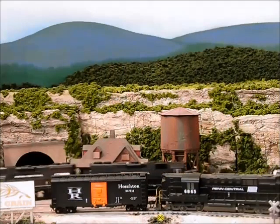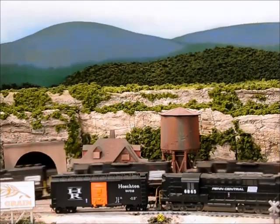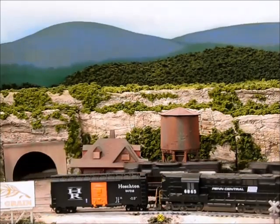I was really pleased how well the Bachmann and the old Athearn ran together and thought, I need to run these in consist again.